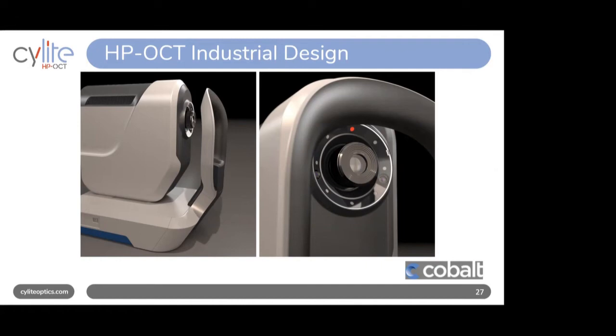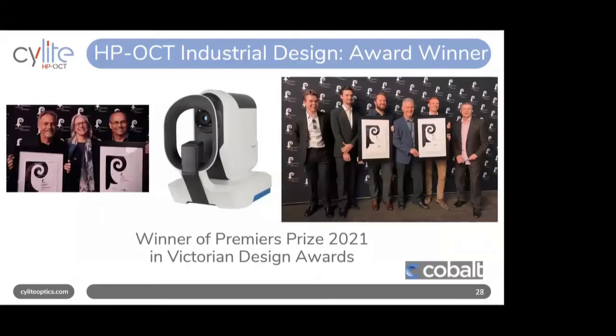Now, the choice of materials for the headrest and so on, all of this is part of the industrial design, really critical. And as I said earlier, we won the Victorian Design Award Premier's Prize earlier this year, I think in March this year. We're now in the running for the National Prize. We'll see how we go with that one. But it's been really important. In terms of our interaction with the market, people have recognised this as a very different way of building an OCT.